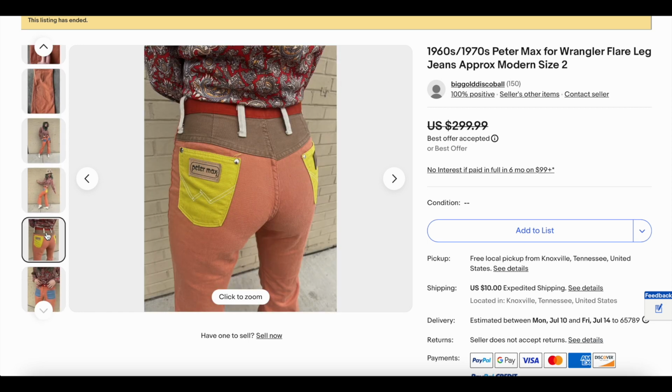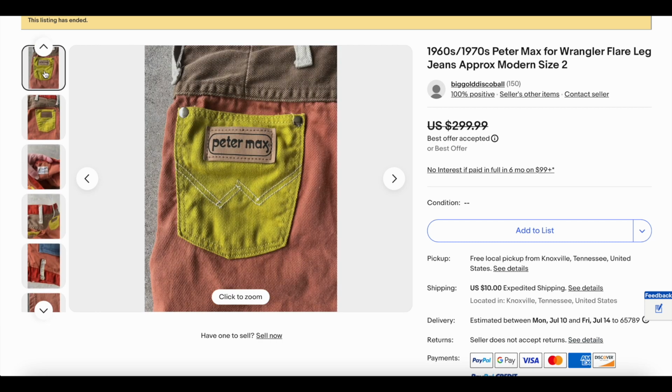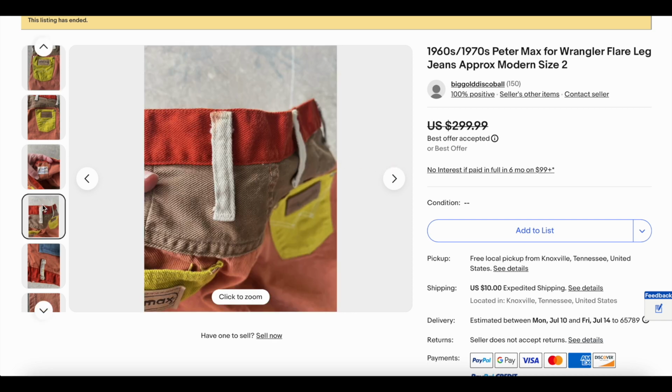So wicked cool. I don't have a ton of information about this line or their work with Peter Max, but I will in the future because I'm going to look into it a bit closer. But I think these are really wicked cool and super dope. So they definitely would be higher on the list if I had my way. But honorable mention for now, still wicked cool.